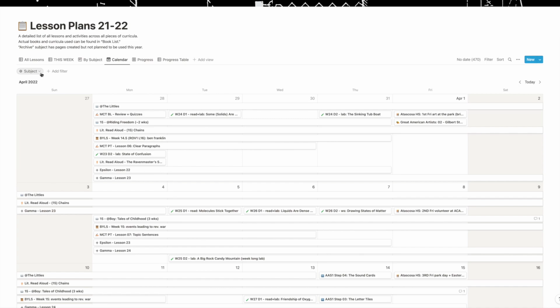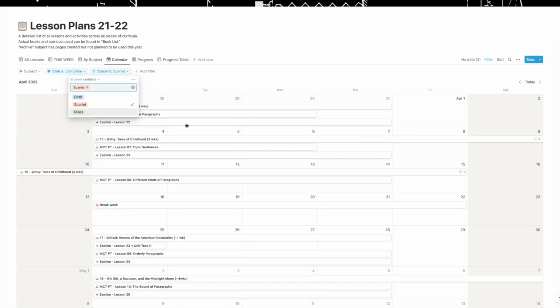So say I only wanted to see what we had finished. So I might say status is complete. These are now all the things that have been marked complete. Say I need to show everything that one of my children did, I would add a filter for just that child. So here's everything that my 11-year-old did.